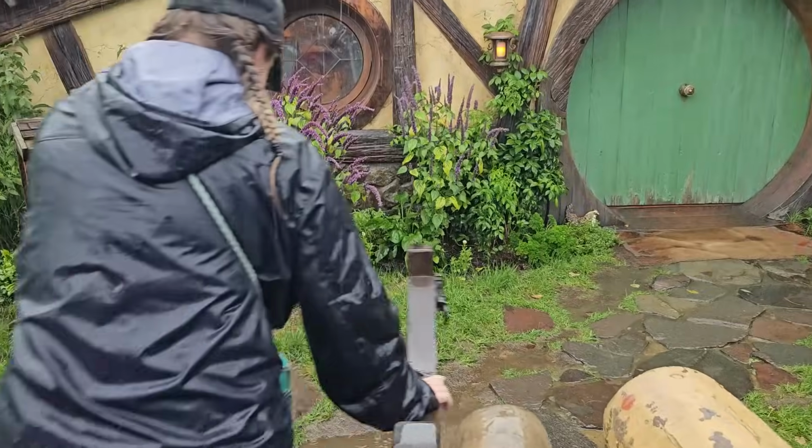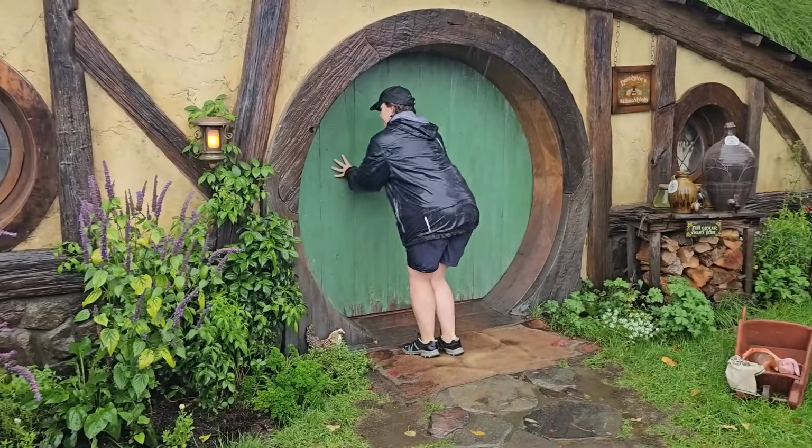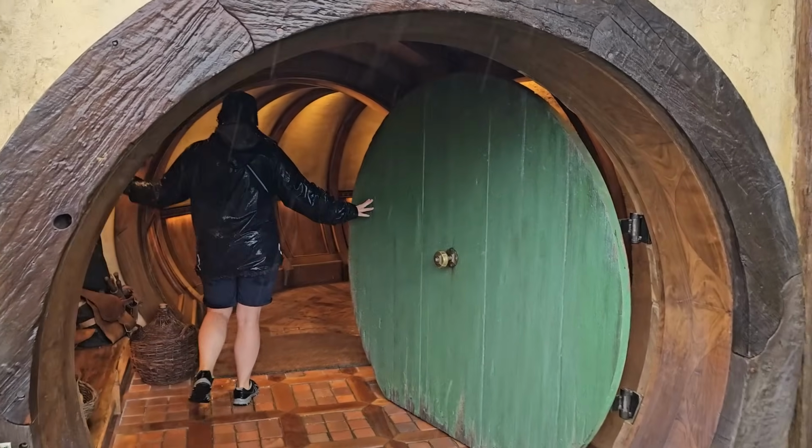However, this is the great new thing that's happened here in Hobbiton. They finally have added a hobbit hole experience. At the end of the tour, you actually walk into a hobbit hole, walk through, and it was just stunning.